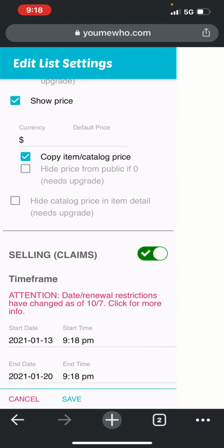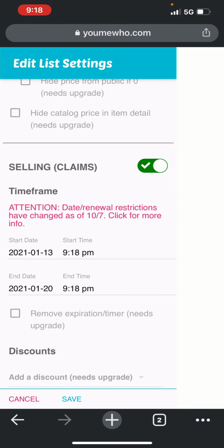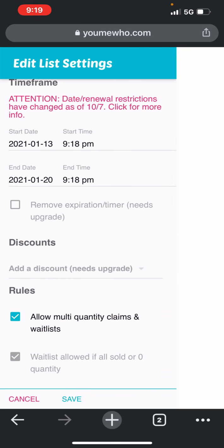Under selling claims, right here, it has a 6-day limit. In order to get that timer off of there, you need to upgrade to the paid version, which we don't want to do, right? So if you want to use just one list, you would have to remind yourself, maybe set a Siri reminder or a reminder on your phone or your calendar, to come in on the 5th day and update your date. But the way I like to do it is a little bit differently.